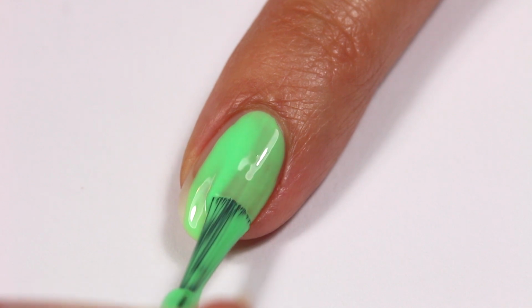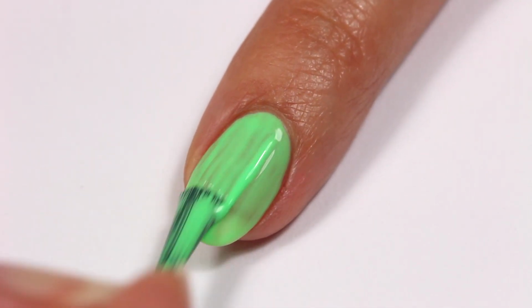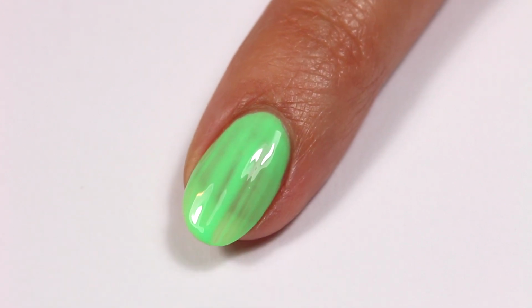This one is so pretty. I think this one might be my favorite. It's super hard to choose, but if you have any favorites, be sure to let me know in the comments below.